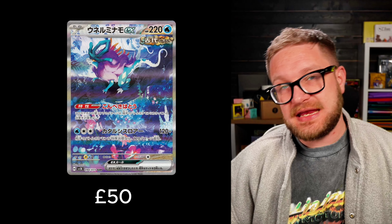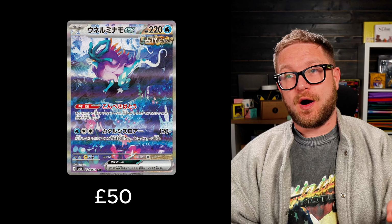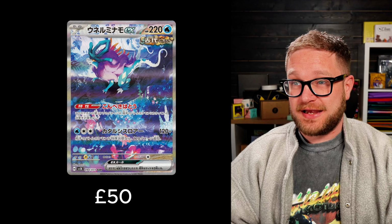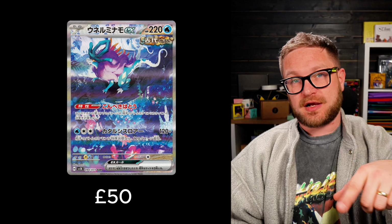In 4th place, we have Walking Wake, the SIR version. I thought this would be the top one of the legendary dogs or the new variations of them. Weirdly, it's not. It's actually the worst one of the 3 in regards to value, coming in at £50. Personally for me though, this is the artwork I like the most.